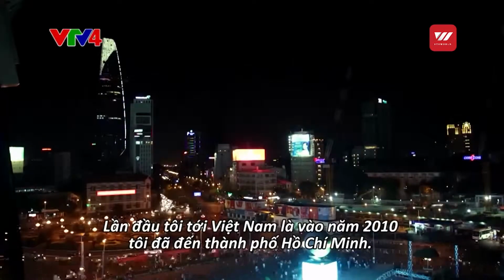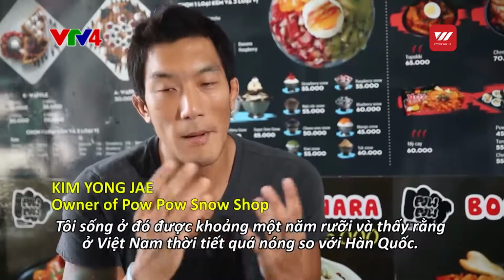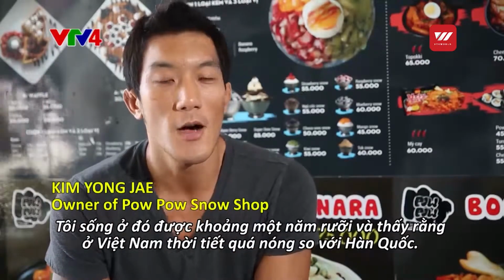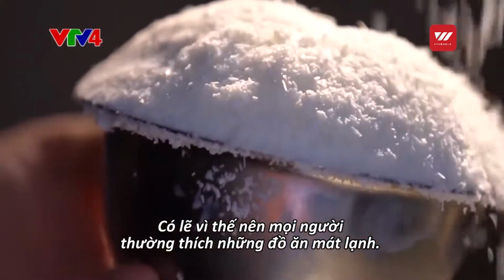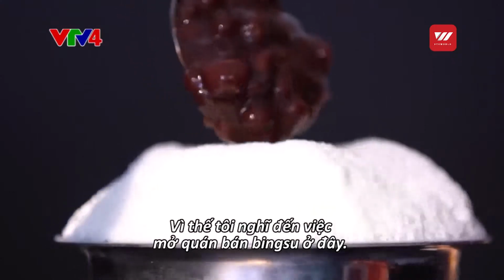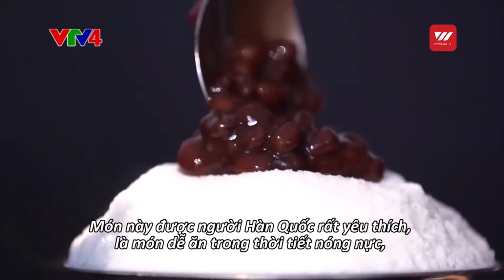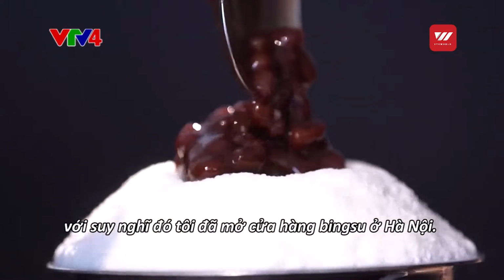My first visit to Vietnam was in 2010 in Ho Chi Minh City. I lived there for around a year and a half. I saw that the weather in Vietnam is way hotter than in Korea. Maybe that's why people like cool food. So I thought about opening a bingsu shop. This dessert is a hit in Korea and good to eat during hot days. Keeping that thought, I opened a bingsu shop in Hanoi.